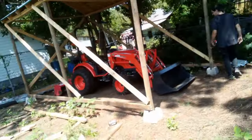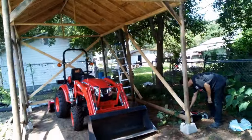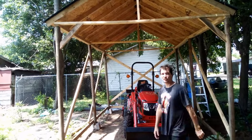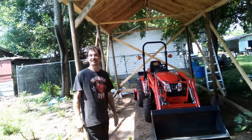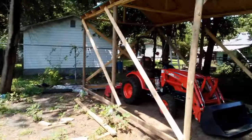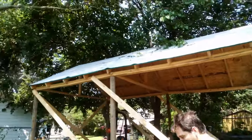Hey, Joe. Hey, how's it going? All right. So what do we got going on here? What did you build for us today? Well, this is a brand new construction of our tractor shed for our, I guess, now slightly used tractor. Yeah, I'd say it's slightly used. Yep. But we just completed putting all the roll roofing up on the top of it.